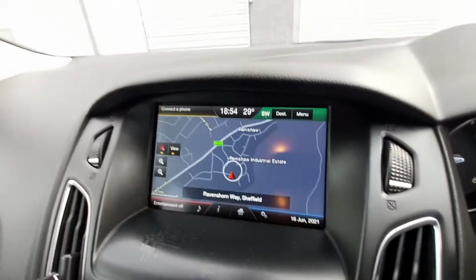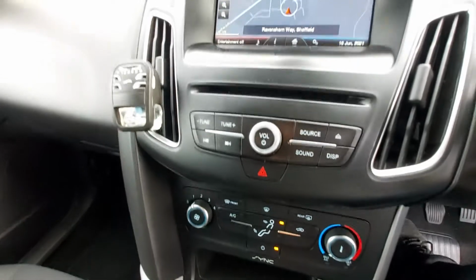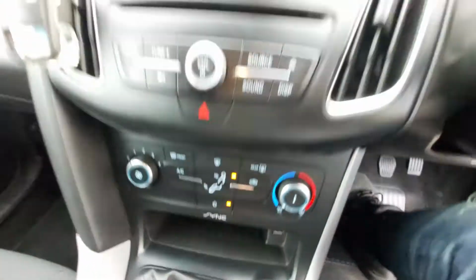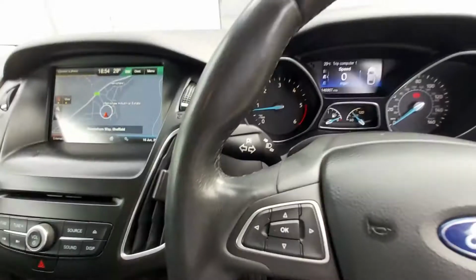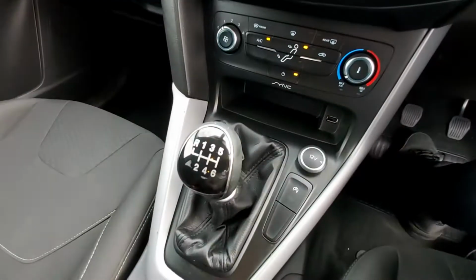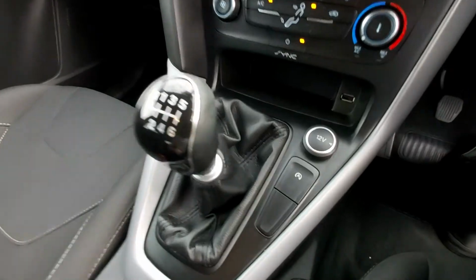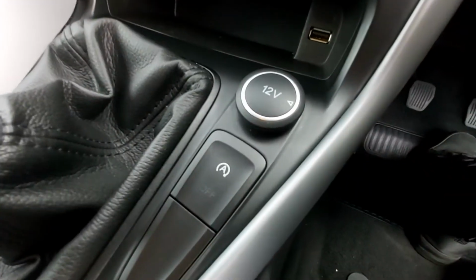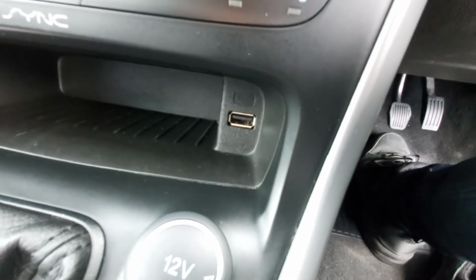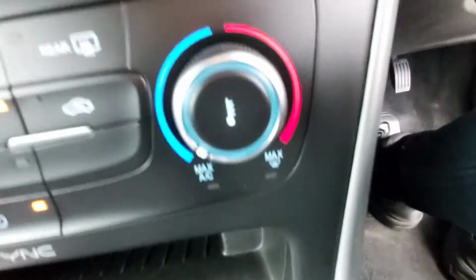This one's got the standard sat nav, a touchscreen system. The air conditioning does work as well. It's ice cold. You press that, you can hear it kick in. It's got the 6-speed gearbox, which is very good for the 1.5 diesel engine. The 12-volt output, the stop-start button, the USB charging point. I think that is the charging, or is it output or input? Do you know what? I'm not 100% sure. I'm sure one of them is the output and one is the input.